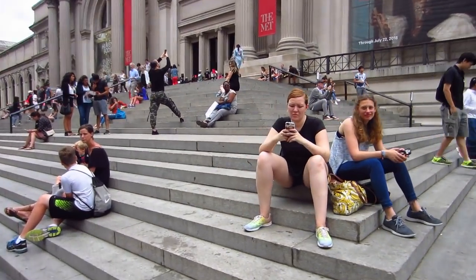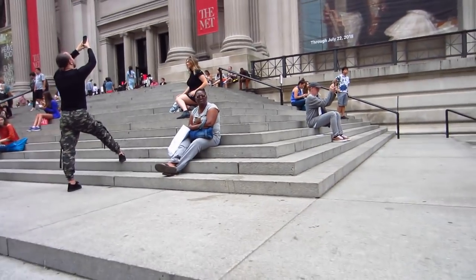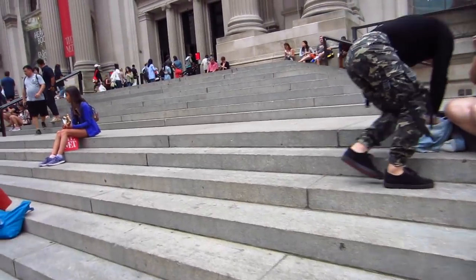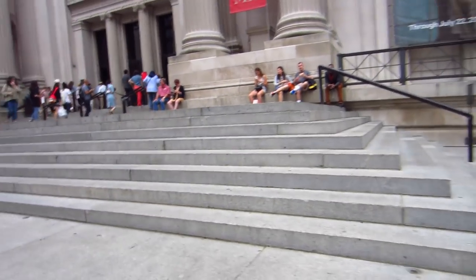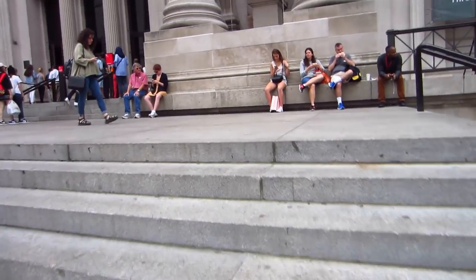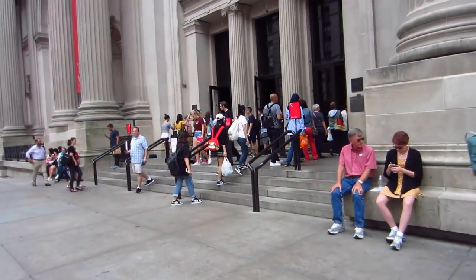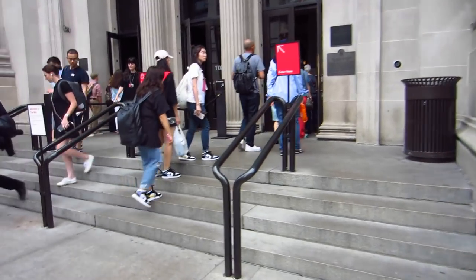You wanna walk the steps with me? They actually look a lot shorter in person. I thought that there would be like, I don't know, double this amount of steps. But still really cool. Maybe there's another entrance. Who knows? New Yorkers, is this the same entrance as the Met Gala? All right, let us go buy our tickets.